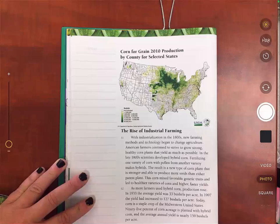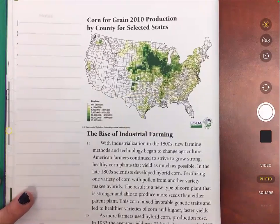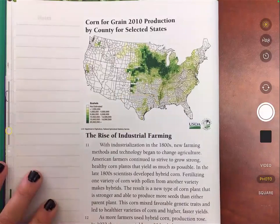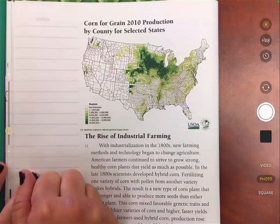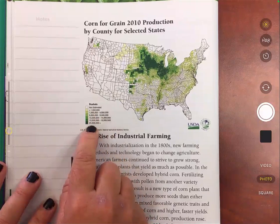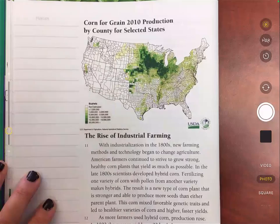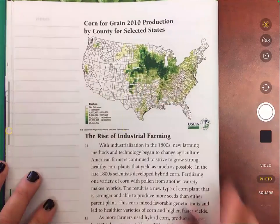So corn for grain, 2010 production by county for selected states. So that's what this chart right here is showing us. It's showing you how much corn is grown in different parts of the United States. And so you can see that it's measured in bushels. So we'll have to see how big a bushel is. But it's shown in bushels. So the darker the green, the more corn that's grown there. So you can tell that really that corn belt area is truly where the majority of the corn is grown. There is some spread all throughout other parts of the United States, but the majority of the corn that's grown is right in that corn belt region.